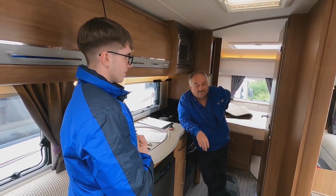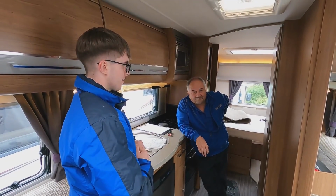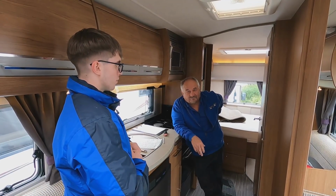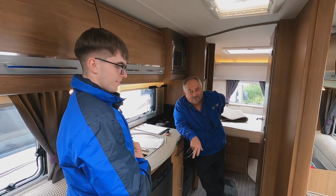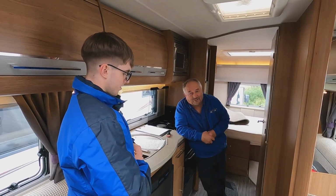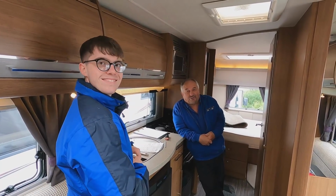So they can start camping and all they do is throw all the gear in: knives, forks, plates, bedding, food, wine in the fridge, beer in the fridge. I'm just checking the fridge now on gas, so make sure it keeps their wine and a beer cold for them, and everybody's a happy camper.